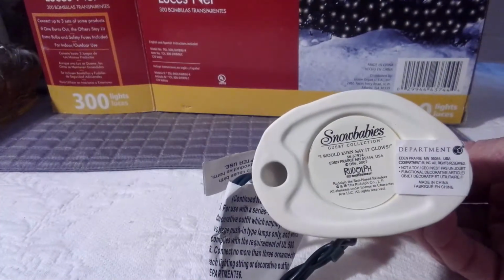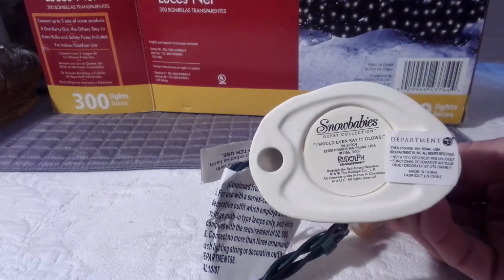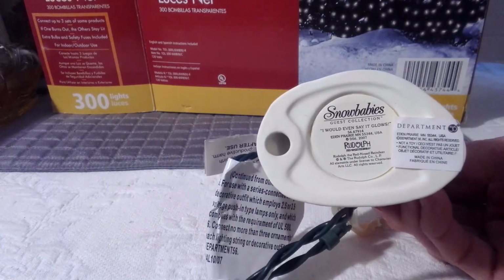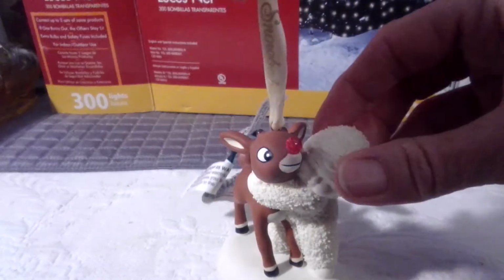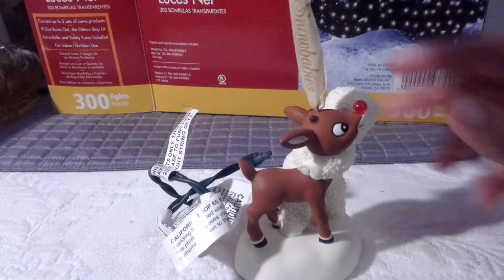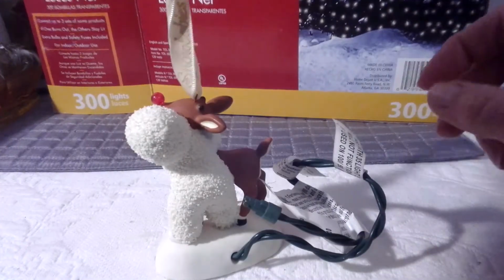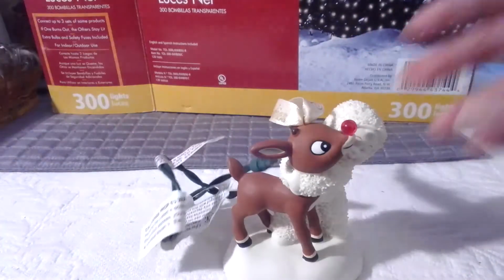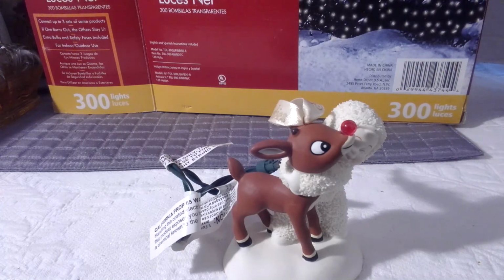It's snow babies. I guess they're also Department 56. At least that's what the tag says. And this is called I Would Even Say It Glows. It's Rudolph, and I forgot the date. But for $1, I thought it was so cute. It reminds me of the Rudolph movie from years and years ago that comes on every Christmas. But it was $1, so I grabbed it, and I didn't know if it worked or anything.